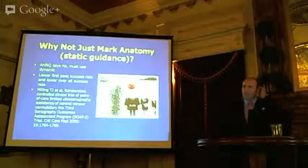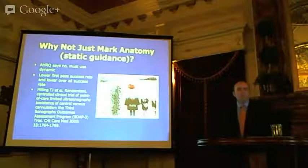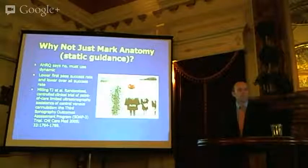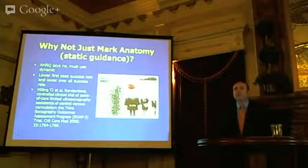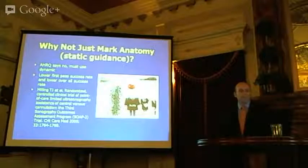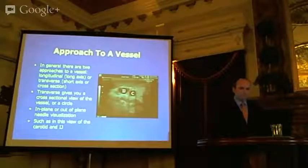Why not just use static technique or X marks the spot? It probably is better than nothing, but it's not good enough. Several people have looked at this, and you have lower first pass success rates. You probably have more legal liability. I'll mention the whole legal angle several times too. And various meta-analyses and policies around the world say that you have to use ultrasound guidance, and there's a really good reason for it.